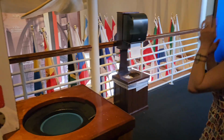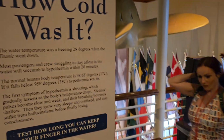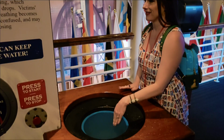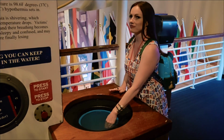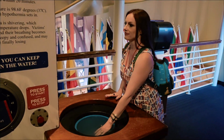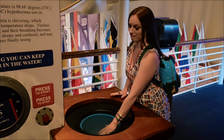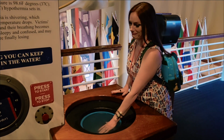Okay, no trip is complete to the museum without sticking your hand into the cold plunge just to see how painful the water was out in the Atlantic that night.